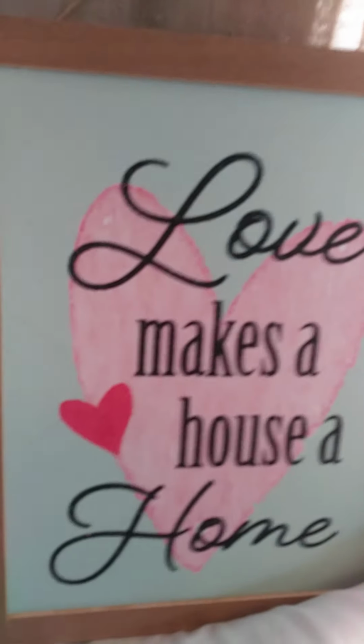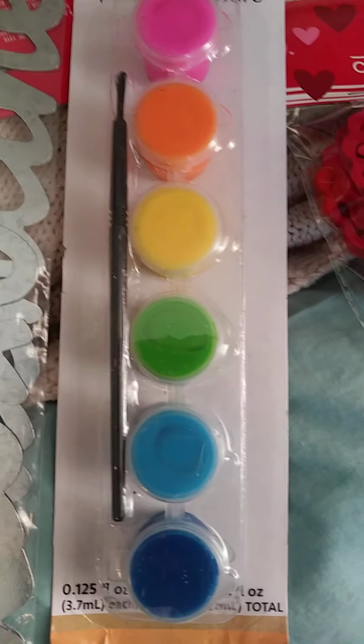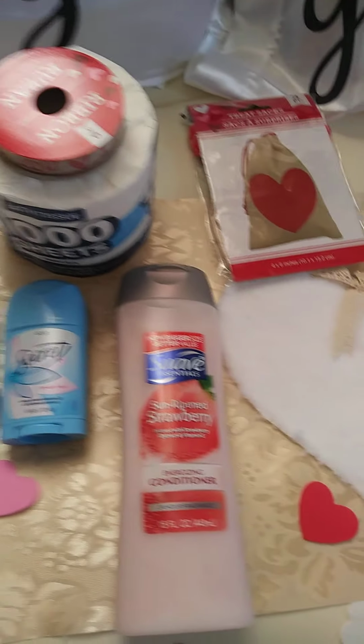Then I love this sign. This sign is so beautiful. Love makes a house a home. And then they have these little wooden Valentine hearts. Like I said, I was going to take these and use this paint so that I can make those conversation hearts and just print real neatly on them. If you have good printing, good. If not, they do sell stickers there, letter stickers that you can stick on, which I'll show you in another video. And let me go ahead over here and just give this a good little look through one more time.